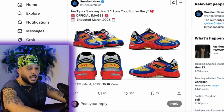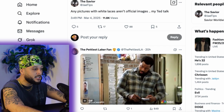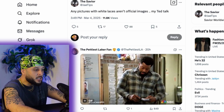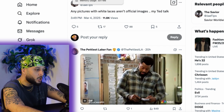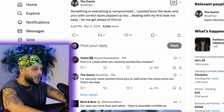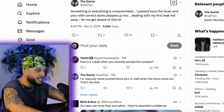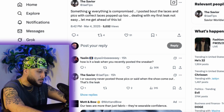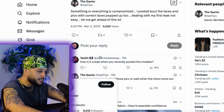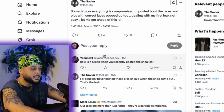But it looks like J-Tip, who happens to be very active here on Twitter, had something to say about these images. He said any pictures with white laces aren't official images, which he then later on also responded saying, "Everything is compromised. I posted about the laces and pics with correct laces popped up too. Dealing with my first leak, not easy. Let me get ahead of this, LOL." To which he also responded to somebody saying, "I or Saucony never posted those pics or said when the shoes come out. That's the leak."